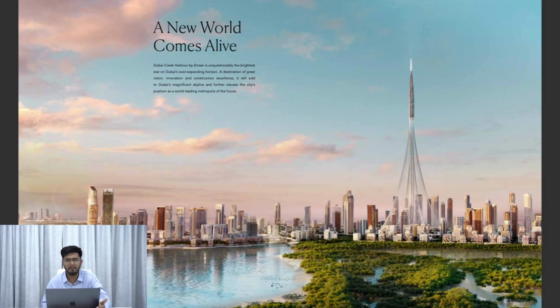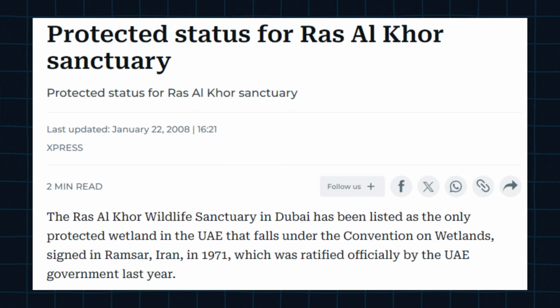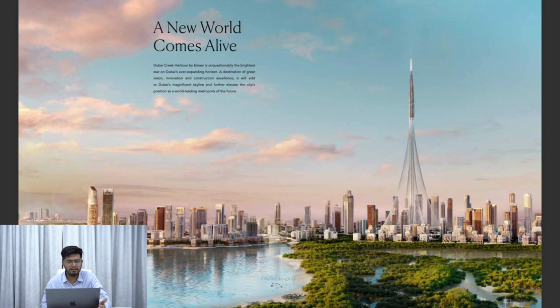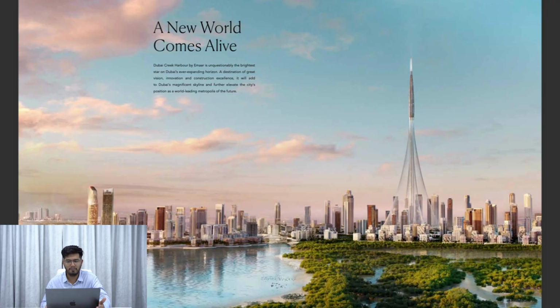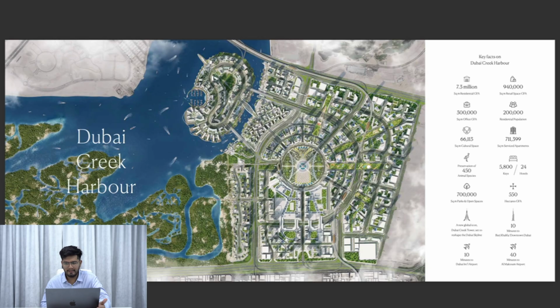This is where you have the Russell Khor Wildlife Sanctuary. Now this sanctuary is protected by UNESCO, which means that there will be no other development happening on this side of the park. So you can see that Dubai Creek Harbour will have 7.3 million square meters of residential GFA, meaning more than 7.3 million gross floor area will be delivered. So a lot of buildings will be coming up in this area.